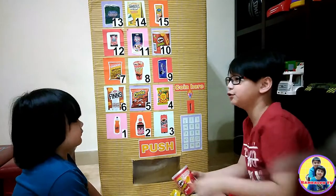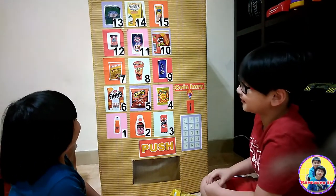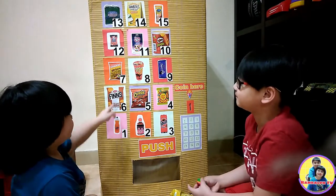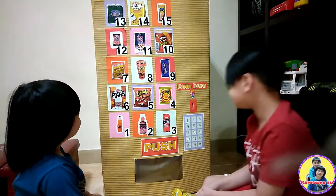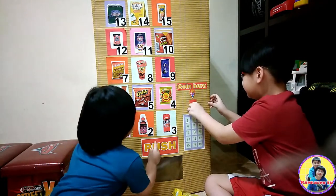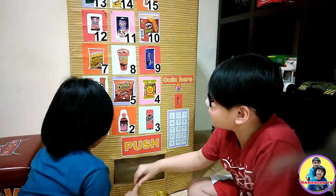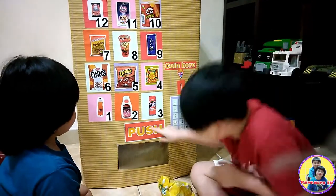Now, what would you like, Ralph? Remember, I have good choices. They're all yummy. Oh, fins! Creamy cheddar. Okay, first insert the coin. I'll help you insert it. Okay, first, it's number 6. 6. And push!